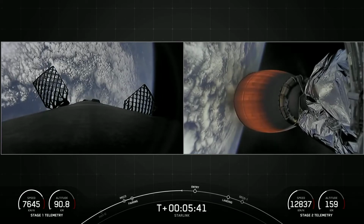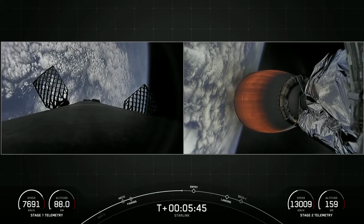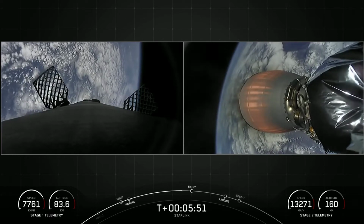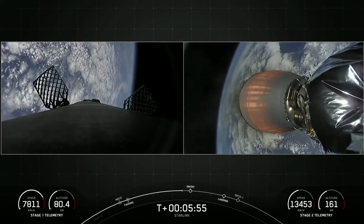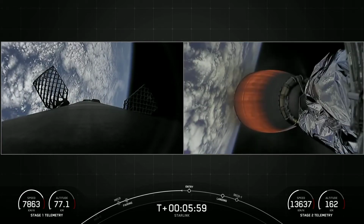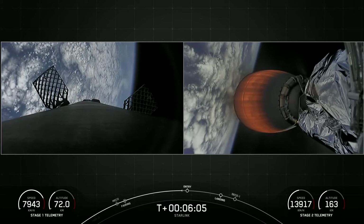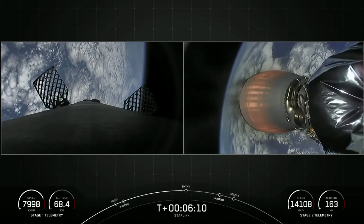Currently, the first stage is using its grid fins for steering as it makes its return to Earth. If you watch closely, you can see those grid fins actuate. Trajectory continues to look nominal. Those grid fins help orient the rocket during re-entry and guide the rocket during descent. There we just saw a puff of gas that is just nitrogen gas. We use nitrogen gas bursts for attitude control on the first stage.